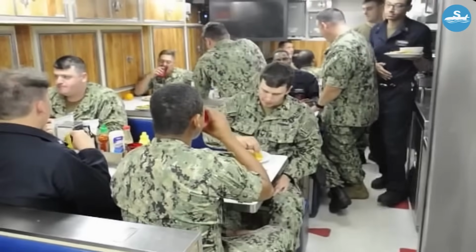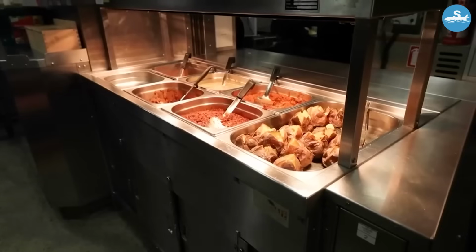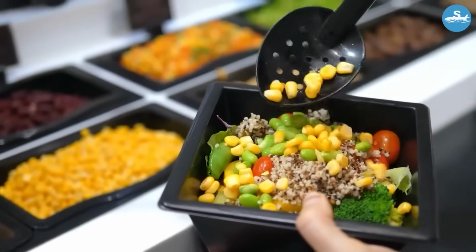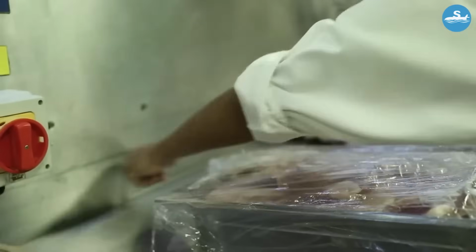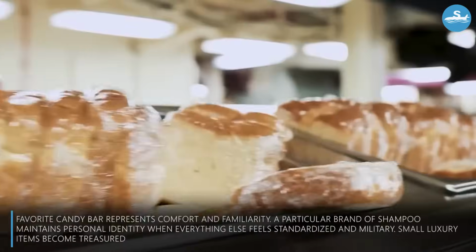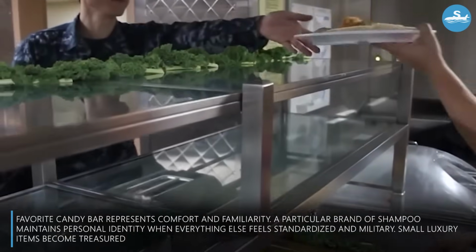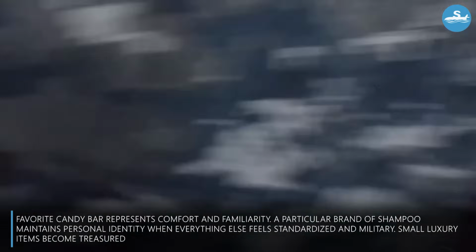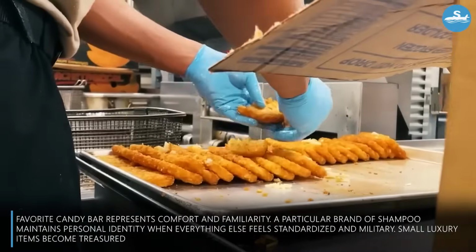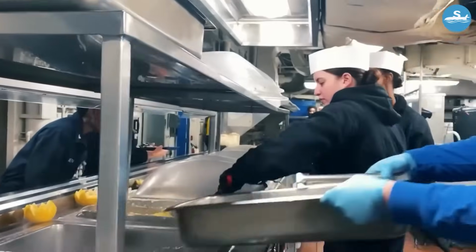Others use shopping as social interaction, treating the store as an informal gathering place where crew members can connect outside their normal duty stations. The merchandise takes on symbolic importance that goes far beyond its practical value. A favorite candy bar represents comfort and familiarity. A particular brand of shampoo maintains personal identity when everything else feels standardized and military. Small luxury items become treasured possessions that provide psychological comfort during stressful operations.